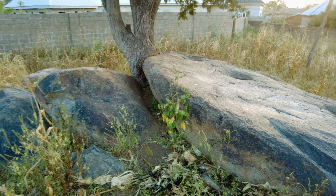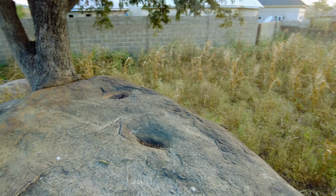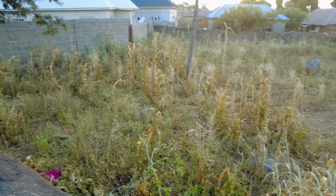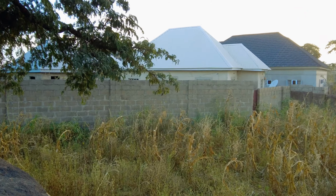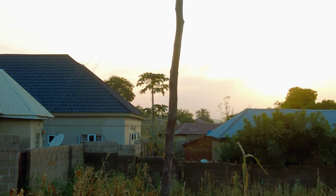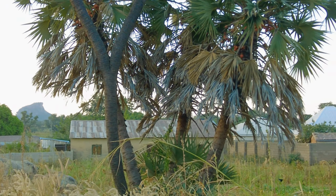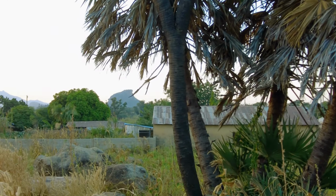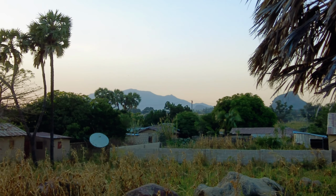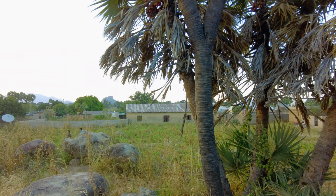Let's see. Just relaxed with friends and neighbors. Okay. You can see the neighborhood. These are the neighborhood. You can see from afar. It's a Sunday evening.